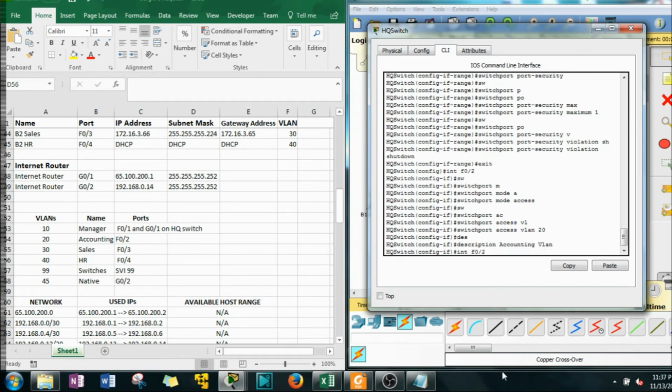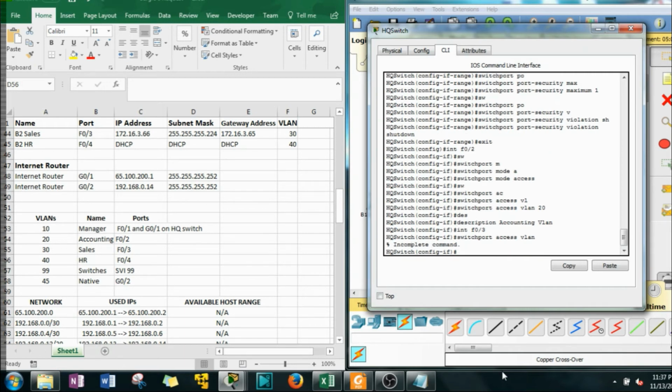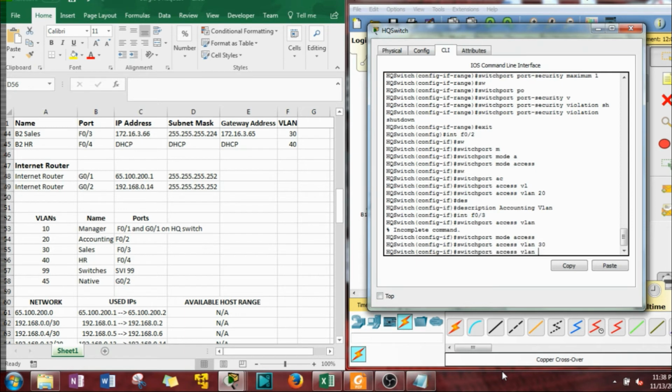So interface 3. Got lost there. Mode access, VLAN 30. And this is going to be sales.